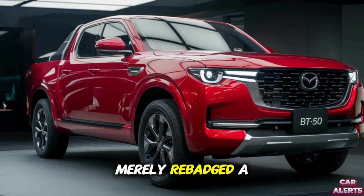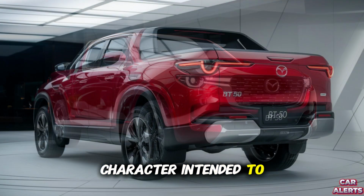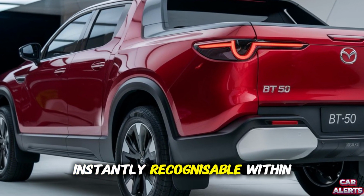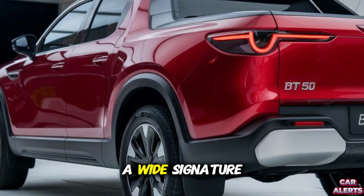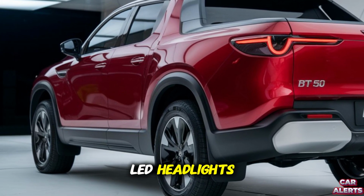Mazda has not merely rebadged a platform here but infused it with its Kodo design language, cabin sophistication, and a driving character intended to stand out. Taking a closer look at the front reveals how Mazda's designers have worked to make this truck instantly recognizable within their family of vehicles. The fascia features a wide signature grille finished in gloss black on higher trims, with horizontal slats that connect seamlessly to slim LED headlights.